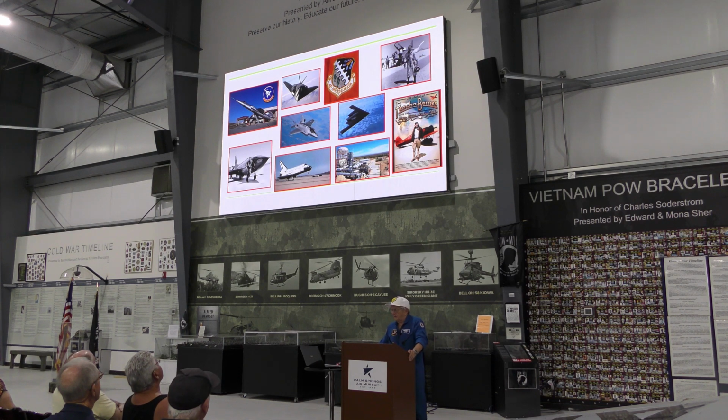All sorts of airplanes at Edwards. This one's kind of interesting. I'll talk a little bit more about that. That's a rocket version of this F-104. It sits in front of the test pilot school at Edwards Air Force Base on a pylon. That's the airplane I flew in 1968, the only one that was left.